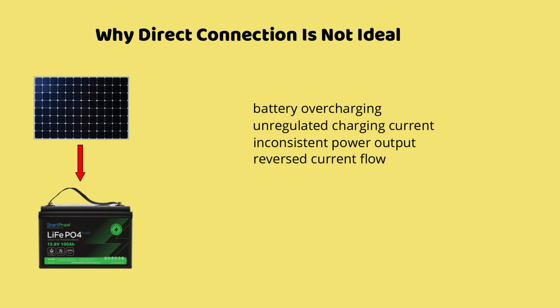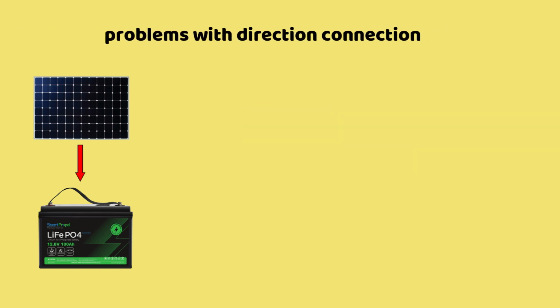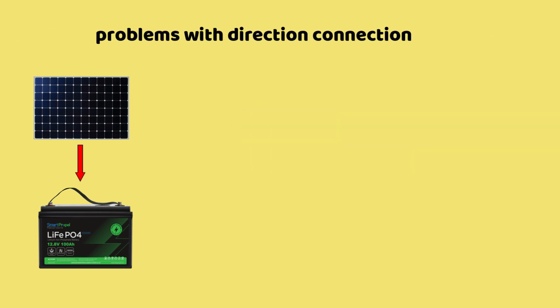This can also potentially damage the solar panel, depending on its design. What happens when you connect a solar panel directly to a battery? If you decide to connect a solar panel directly to a battery despite the above risks, here's what could happen under different circumstances. Inadequate sunlight.